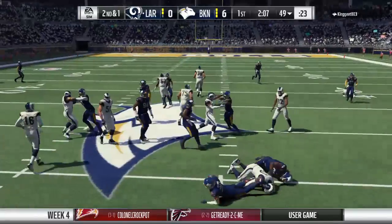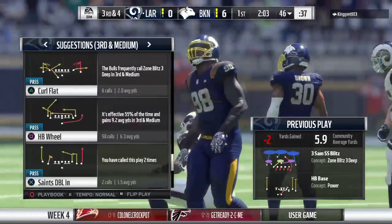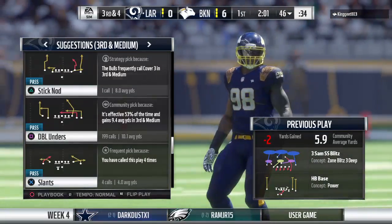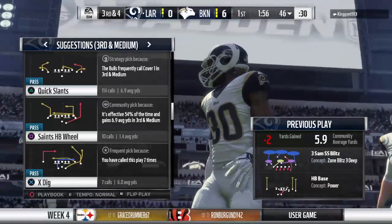They'll run it now out of the gun. And this one goes nowhere. Losing yardage on the play back at the 46. Call it a loss of 2 on the play. And they're going to face a third down.